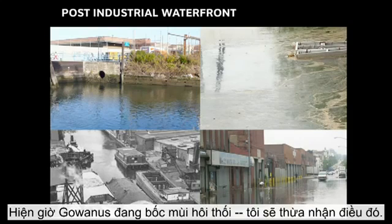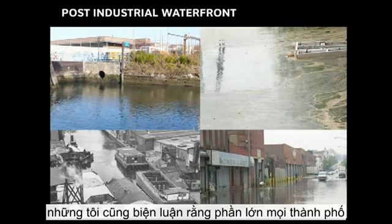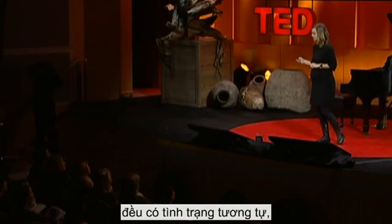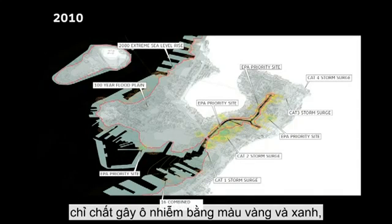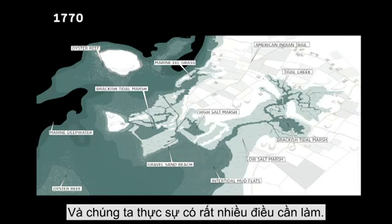Now, the Gowanus is particularly smelly. I will admit it. There are problems of sewage overflow and contamination, but I would also argue that almost every city has this exact condition, and it's a condition that we're all facing. And here's a map of that condition, showing the contaminants in yellow and green, exacerbated by this new flow of storm surge and sea level rise. So we really had a lot to deal with.